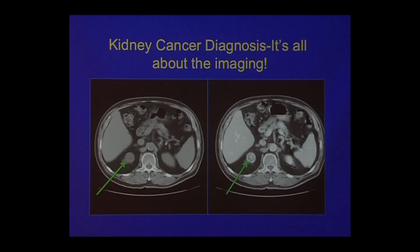And it's pretty simple. We see a ball-shaped mass on the kidney, and it lights up when we give that X-ray dye that they inject in the veins. That goes everywhere where there's blood flow. So there's blood flow to this tumor, it lights up. And those particular findings almost clinch the diagnosis that this is cancer. We might biopsy it before treating it.